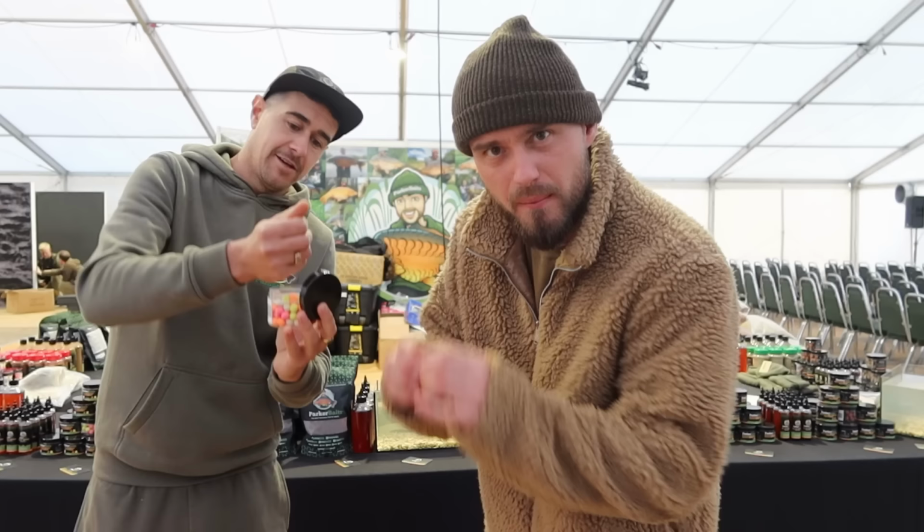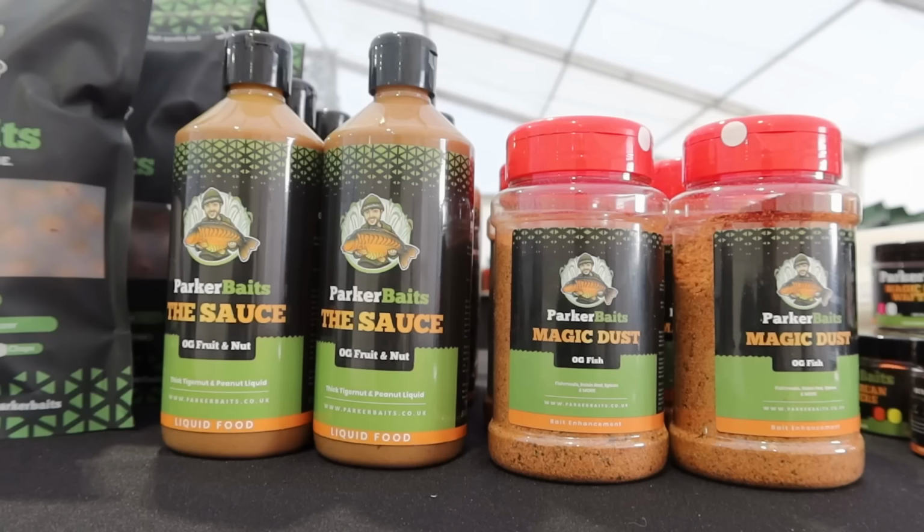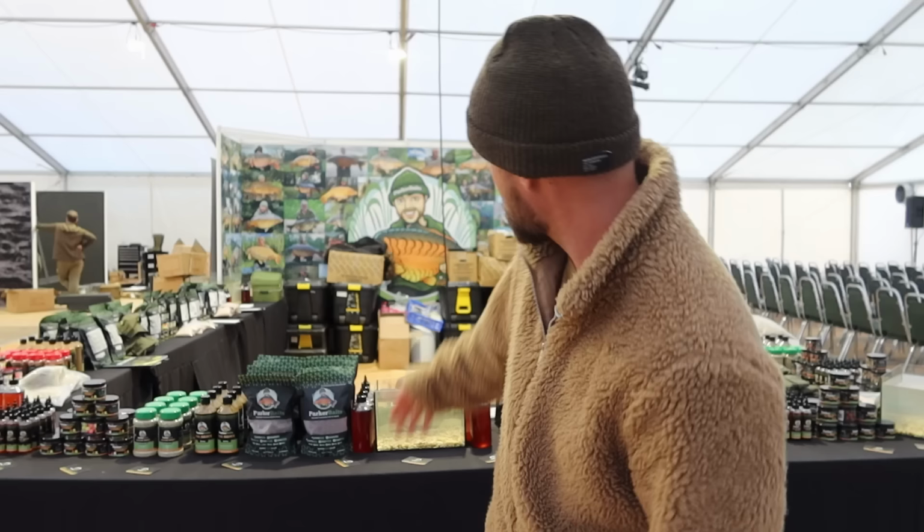Perfect for the PVA bag scenario, but that's enough said on them. But we've also got a few other bits, like I said. So we've got some rock salt here, all our generic stuff we sell on a weekly basis as a family. It really is exciting. The magic dust, the liquid foods, the flat spot, the shelf life. We haven't brought any freezer with us on this particular show. The banner looks absolutely nuts in the background.